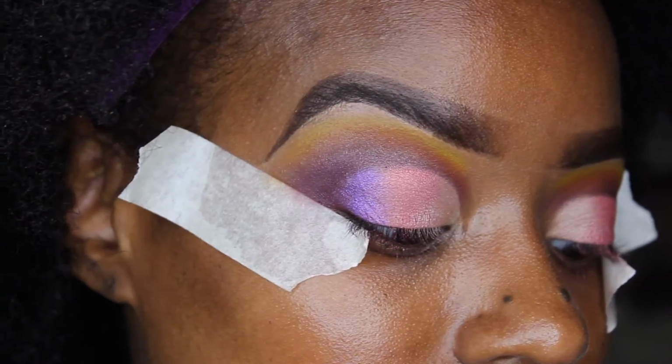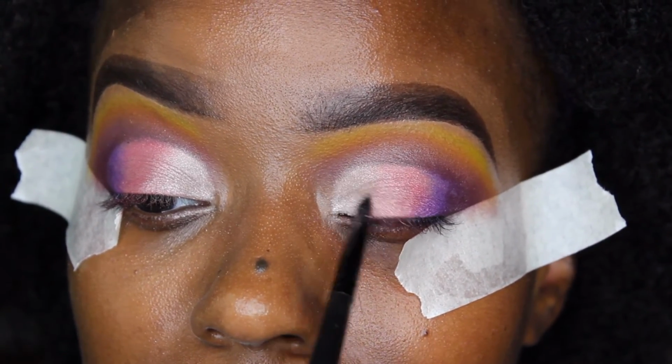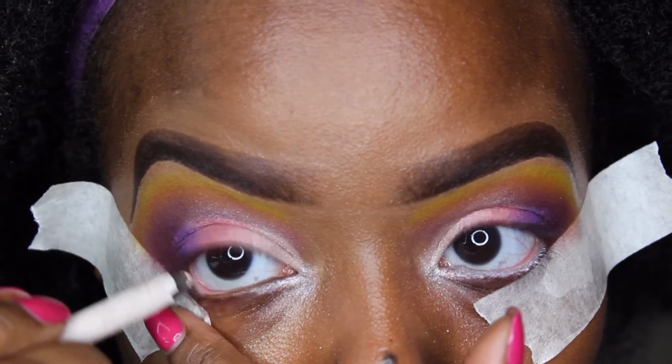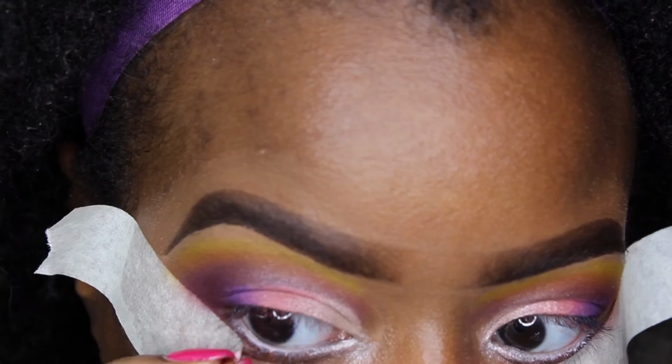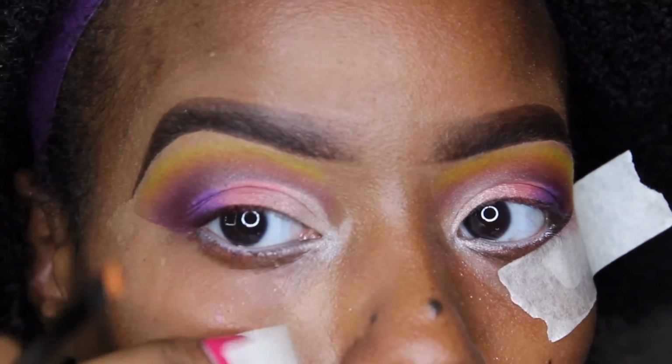Then I just took a little bit of white from the Box of Crayons palette on an e.l.f. smudge brush and added that into the corners. And added white to my waterline. This is a Makeup Forever eyeliner pencil.